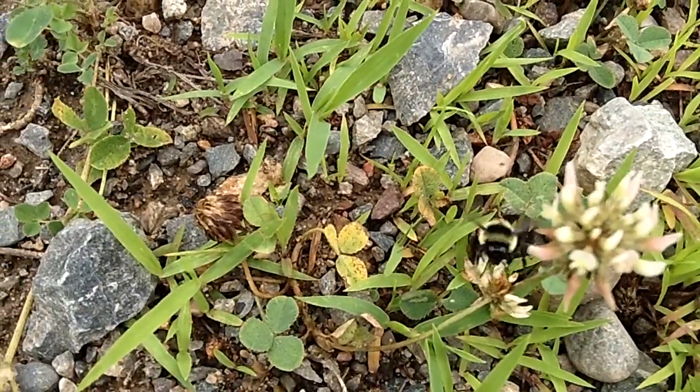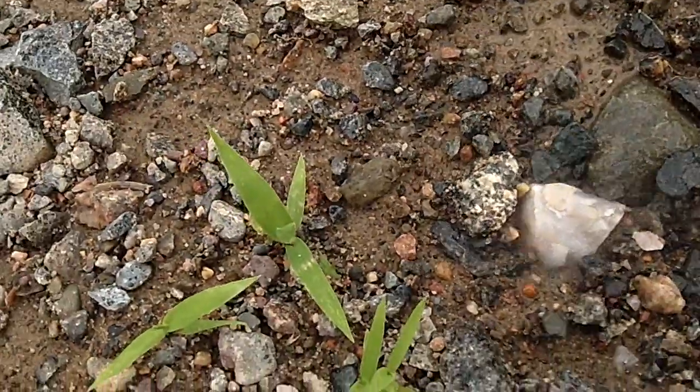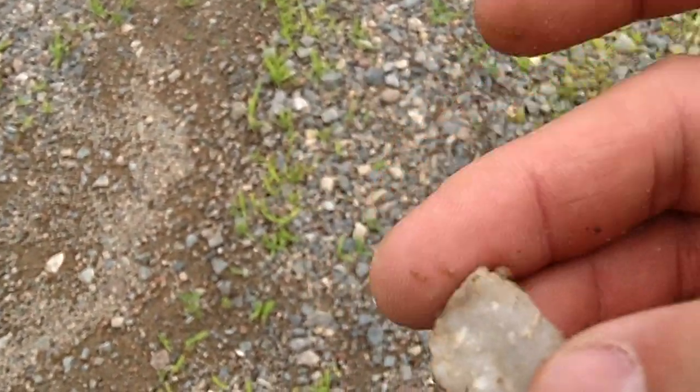See the bumblebee? What's this guy? If that's quartz or not. I think it's just quartz. Like I said, I have found chert out here, just not in large quantities like some of the places I go. But there is chert out here.